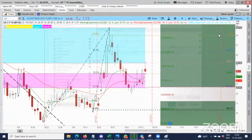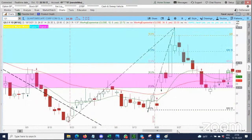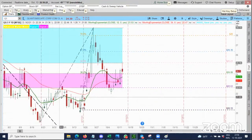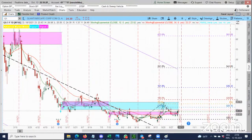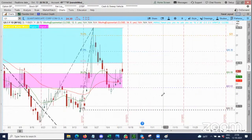Now QS. Let me. So this is the QS chart. It's making higher highs and higher lows, which is positive. Here it's making a morning star. This is still in downturn. Also, it's making an inverted head and shoulders. It's not a good example, but yes.